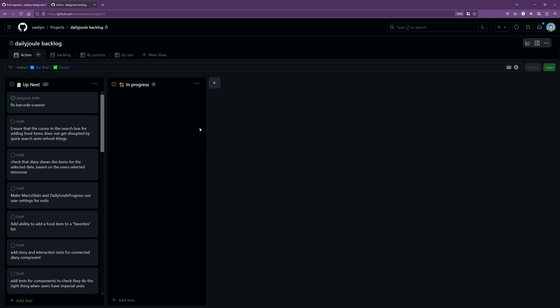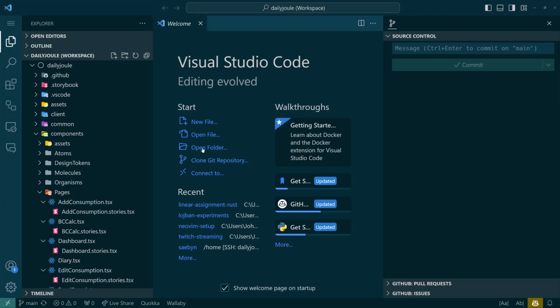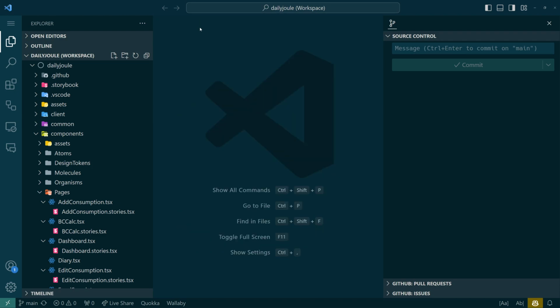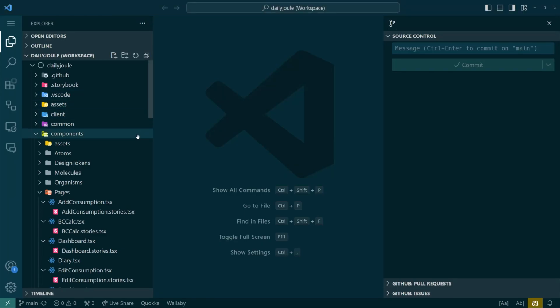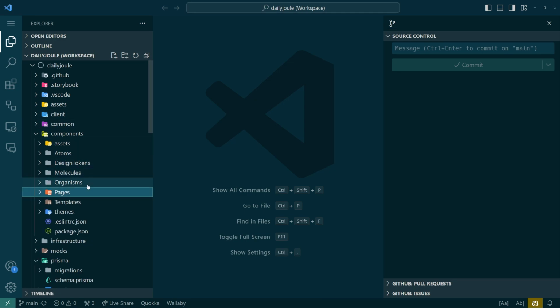Definitely. I will say, though, that I have been using this every day now to log my calories. It's not great. There are some things, I think, first and foremost, the thing I want to do, and I don't even know if it's on the backlog. I don't really care. It doesn't matter. This is my project. I say what happens and when.